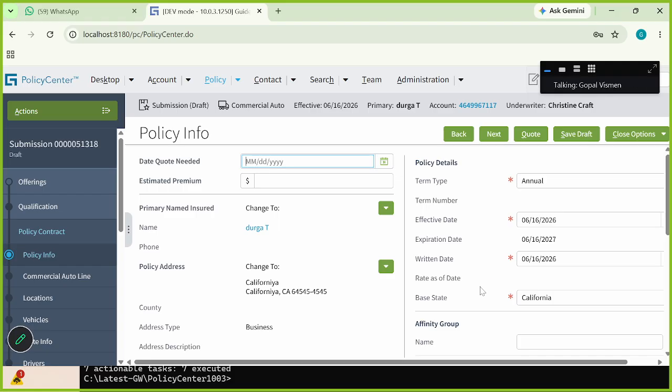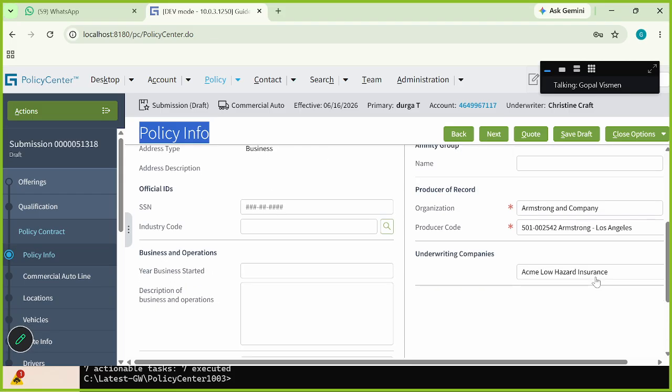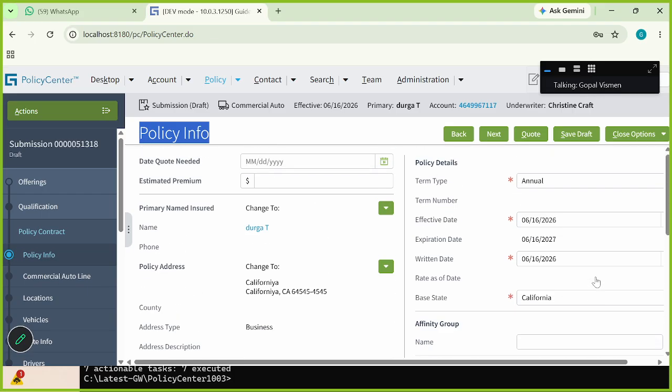Okay, so then this is the policy info screen. In this policy info screen, if you want to add any kind of field in PCF, right? So within this policy info screen, if you want to add any field, a radio button, checkbox, drop down, or any text box, you are able to add. Yes or no?